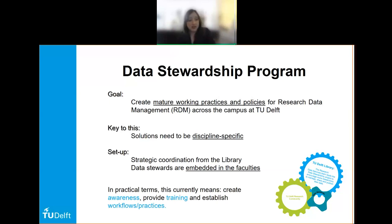So in practical terms, our work involved creating a lot of awareness about research data management and how research data management, if done properly from the start, can facilitate the step towards open science. So sharing data, sharing code. Aside from creating awareness, it was about providing training to researchers and establishing workflows and practices. And most importantly, it was about delivering the policy, the faculty research data management policy.